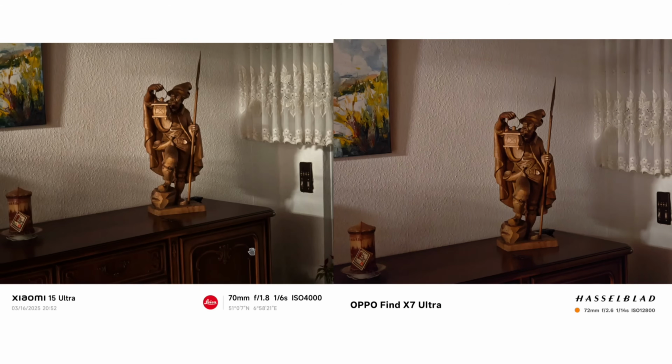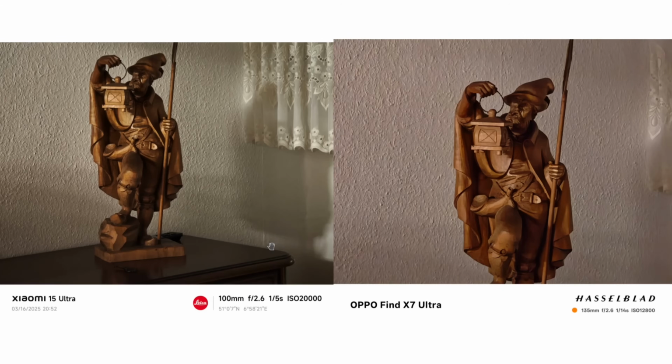But where the Oppo is losing tremendously is when you zoom in further. Like 6 times, the Oppo is never switching to the 6 times lens at night. I tried it at night in automatic mode, it's never switching to the 6 times lens. It needs enough light, and this is the big problem.